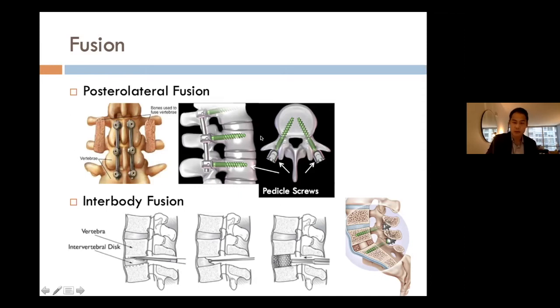And so we put these screws through those channels called the pedicles earlier, which links the front and the back of the spine. So these are called pedicle screws. And then the pedicle screws are then linked and connected by these rods, which are then locked into place. Okay, so that's a posterior lateral fusion.